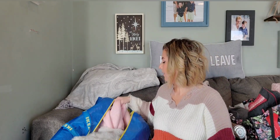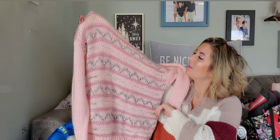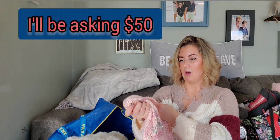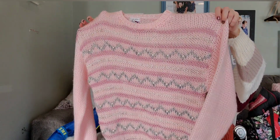So, this one is so fun. This is probably one of my favorite sweaters that I've thrifted this season. Here's a pastel pink, kind of Fair Isle hand knit sweater with pearl embellishments. The pearls are knitted throughout. Very awesome. I love this work. This is hand knit Cherry Sticks Limited. I've never seen this tag. It may be something to look up. Again, I always research and put comps up here in the corner when I edit my videos. This is made in Korea, and it's a nice size.